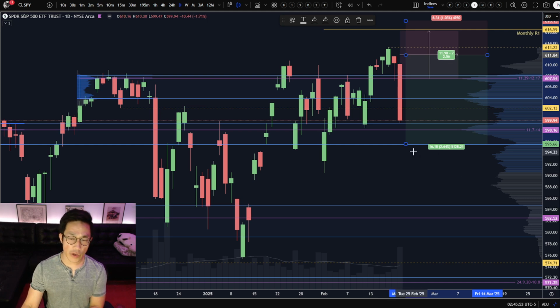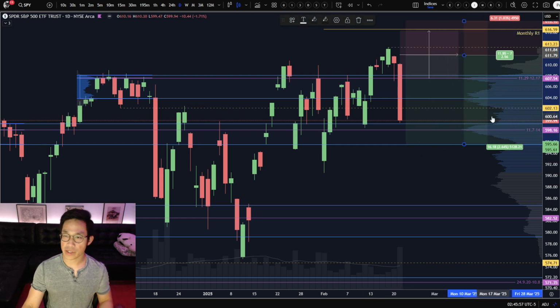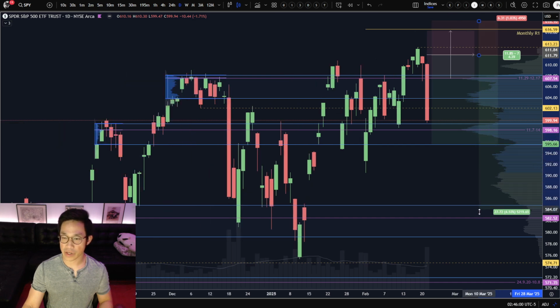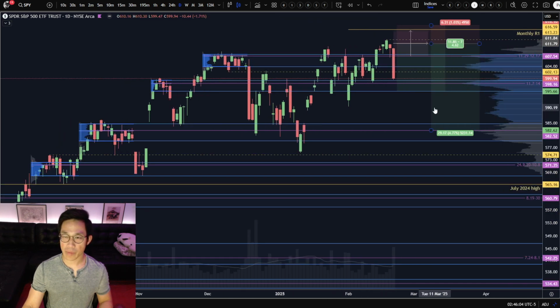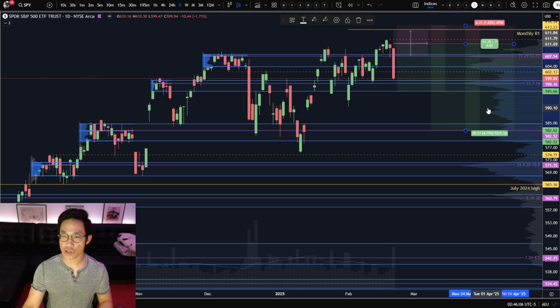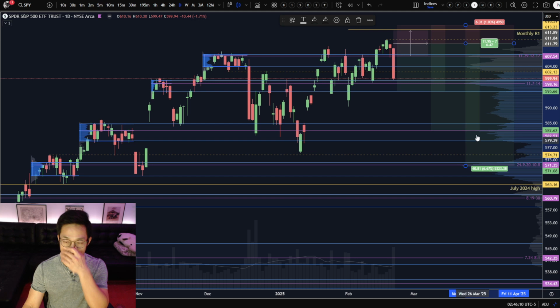Really, we're targeting the lows of this local range first. And of course, if we find acceptance under 598.16, then a seller can be looking to play it down to here. Right? And by the time that you're all the way back down to the July 2024 high, you probably don't want to be sticking around too much longer after that.